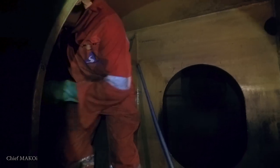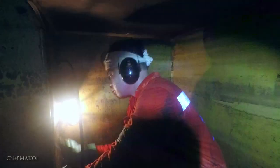Under normal circumstances, there would only be a small amount of residual oil in the bilge water. But of course, as time goes by, they eventually accumulate, hence the need to carry out cleaning at least every 6 months.